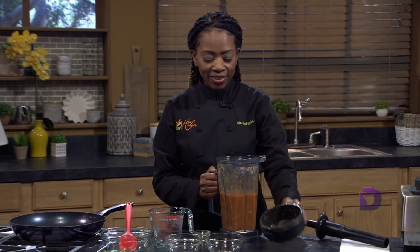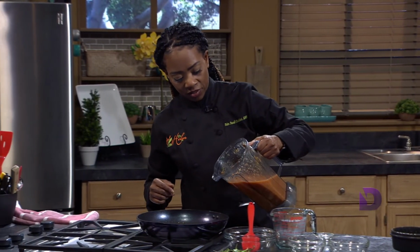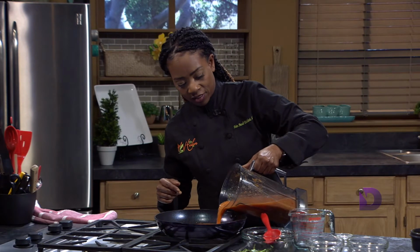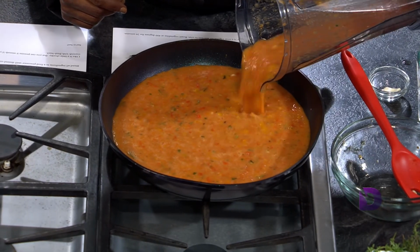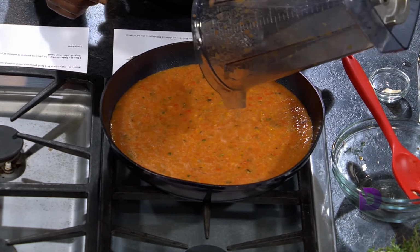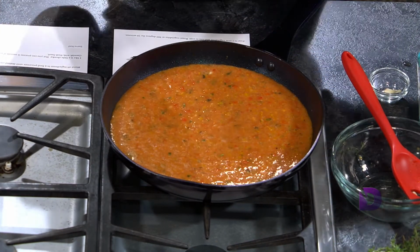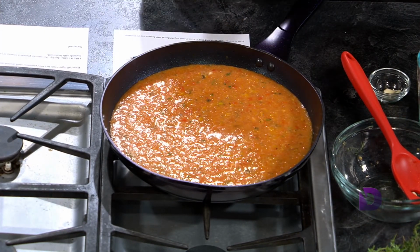I did kind of a combination of both. And there you have some delicious tomato soup. Let me pour it into here so you can see what it looks like. See, I left some chunks in there, and I left some flavor in there with those chunky tomatoes and some chunks of peppers and chunks of herbs in there. And that's what it looks like, and it's absolutely delicious.